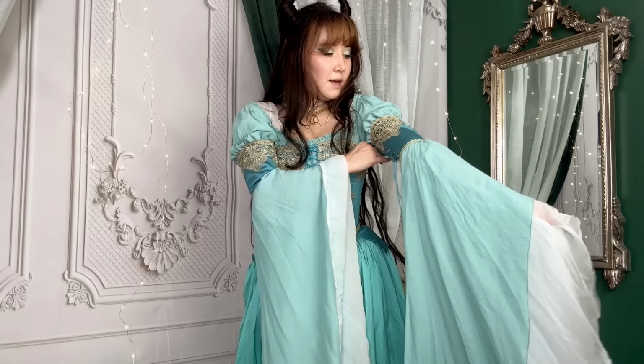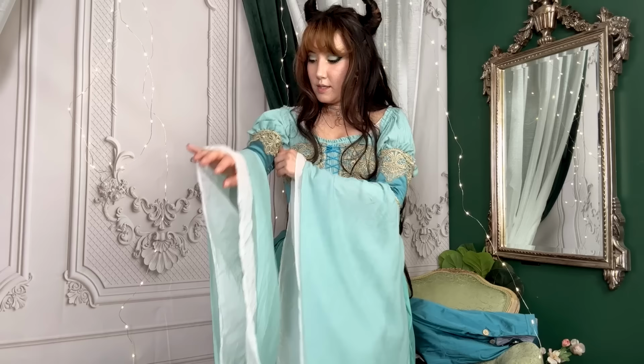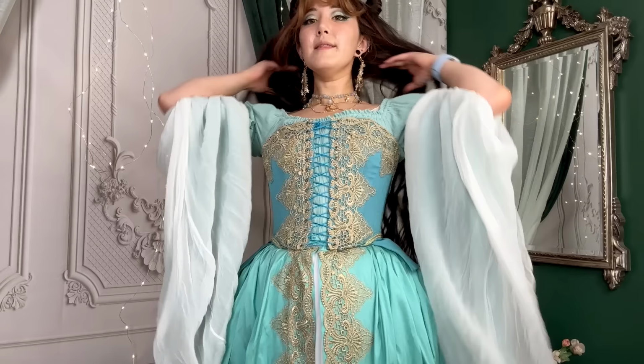I thought it was really cool that this is two separate pieces. So it's like a shirt and then the sleeves are just entirely separate. I think that makes it easier to make for one, but it also makes it so that you can wear them separately. So you can also have a separate shirt as well. That's it. That is the finished look. I'm very happy with it. I'm excited to wear this. Yay.